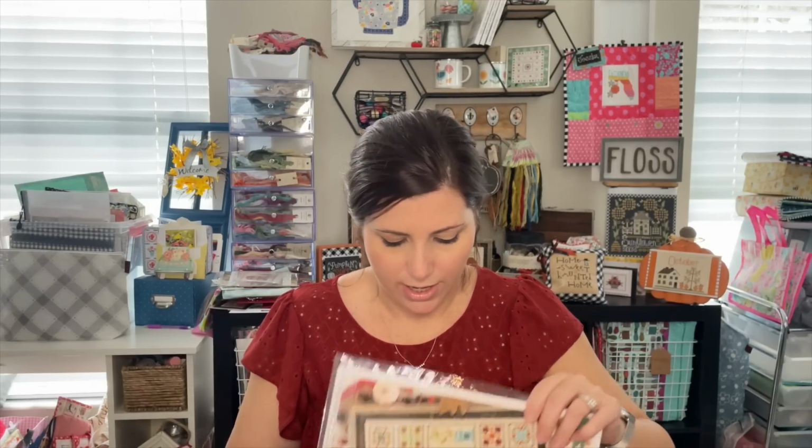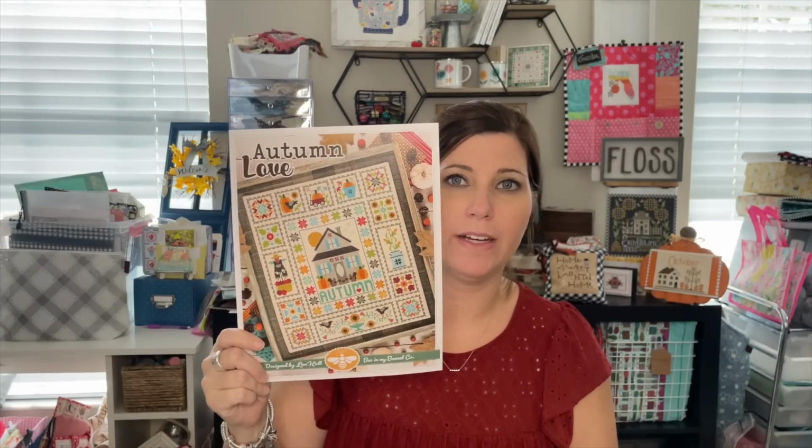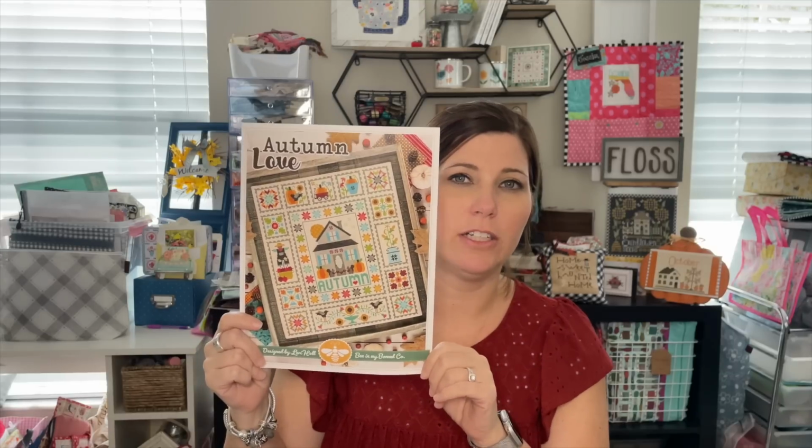All right, so this was a whole little project I started. So Fat Quarter Shop, Lori Holt came out with a new pattern, Autumn Love. And Fat Quarter Shop is doing a stitch along for the whole month of October and then a little bit into November. Kimberly is just stitching this.